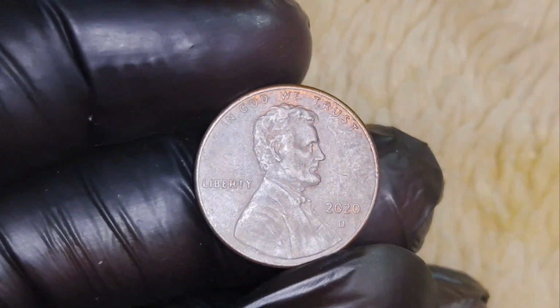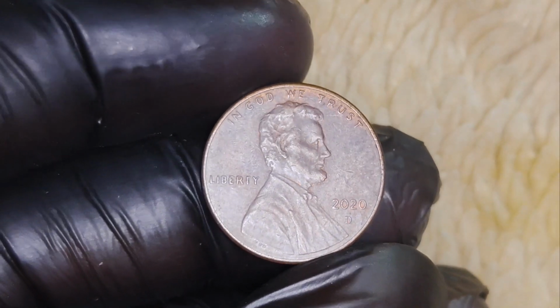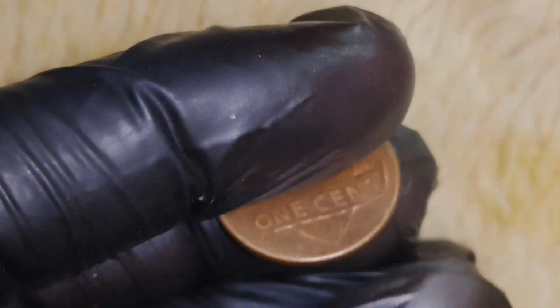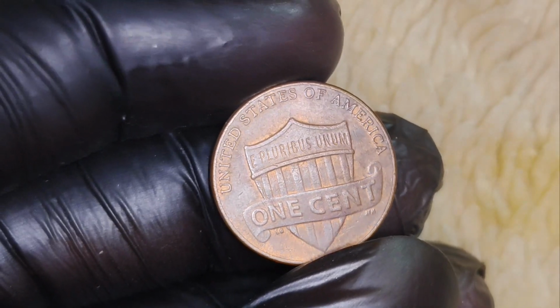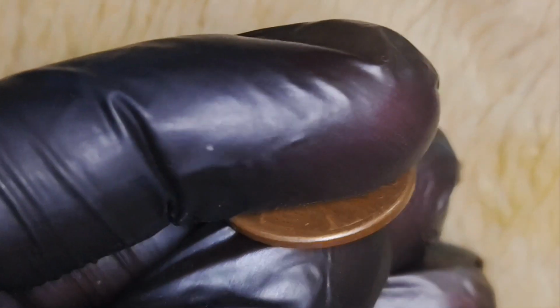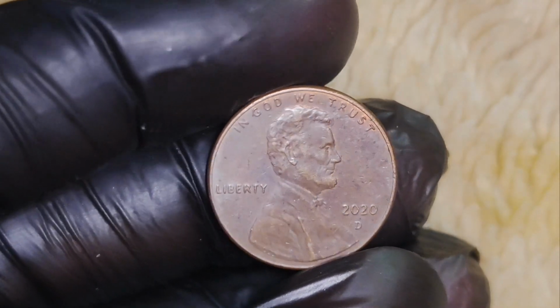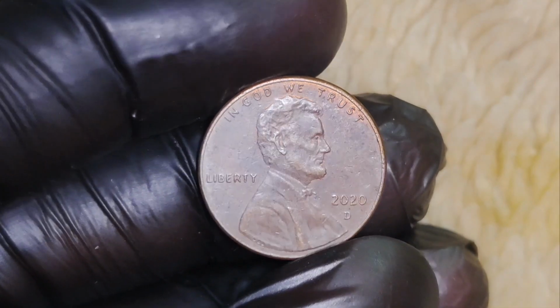In conclusion, the 2020 Mint Mark Lincoln penny represents a thrilling opportunity for collectors and investors. Its potential value of $1.9 million is a reminder of how even the most common coins can hide extraordinary worth. Always keep an eye out for unique errors and high-grade examples, as they could lead you to your next big find.